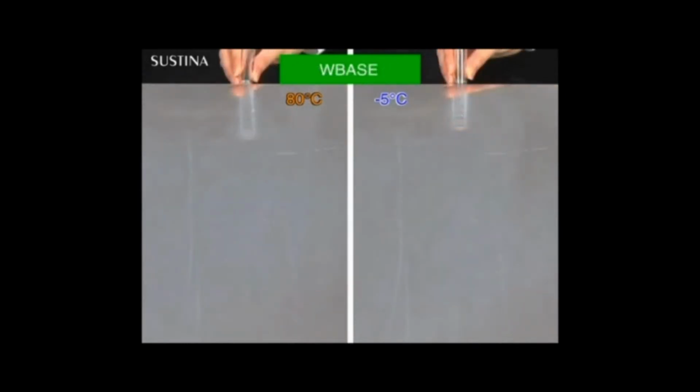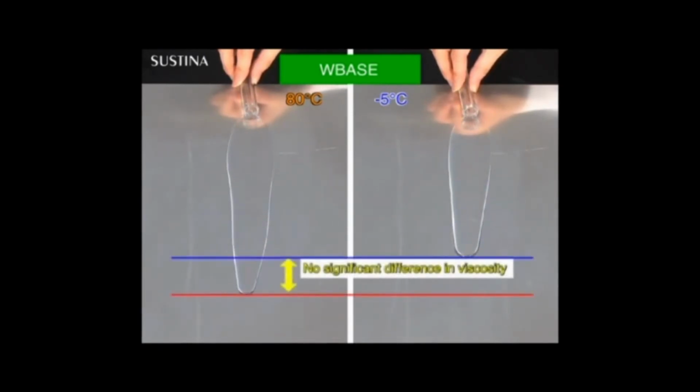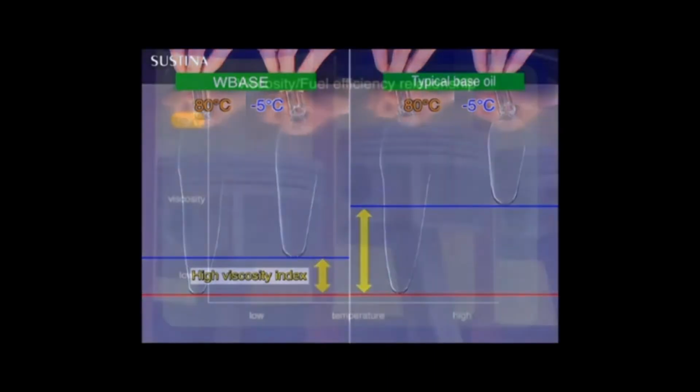Let's look at W-Base viscosity at -5 degrees Celsius and 80 degrees Celsius. As you can see, the change in viscosity for W-Base between -5 degrees Celsius and 80 degrees Celsius is minimal. This means W-Base has a high viscosity index. Let's see how the oil's viscosity index affects fuel consumption.